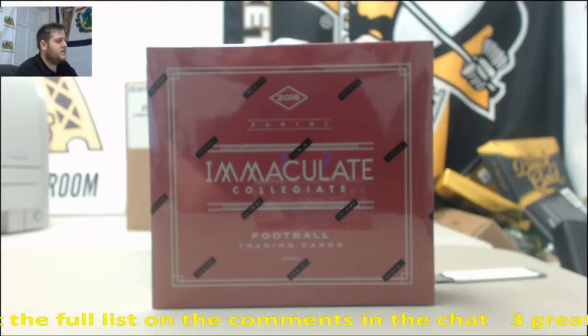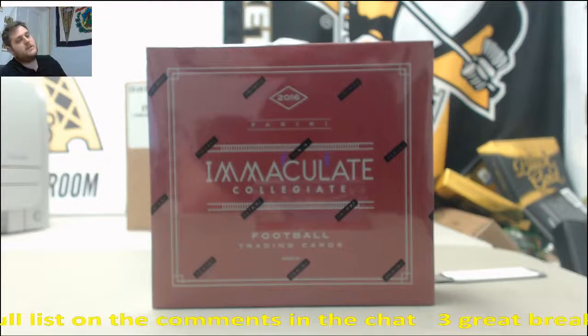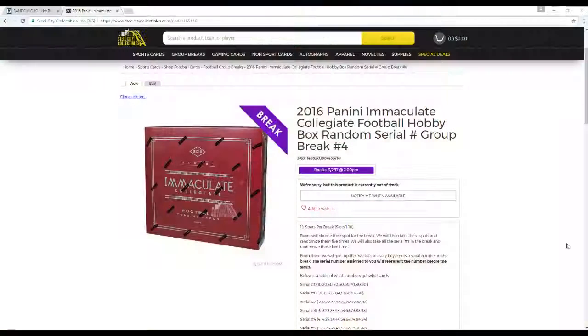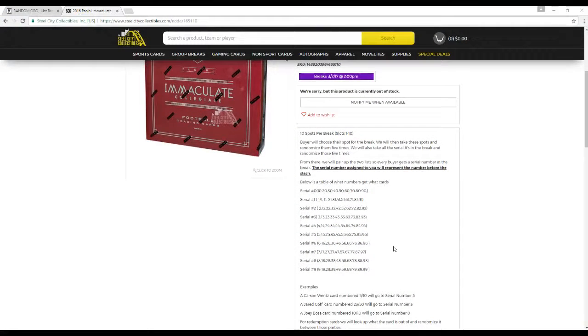We're about to do a 2016 Panini Immaculate Collegiate Football Hobby Box Random Serial Number Group Break Number 4. Let's go over the rules real quick. 10 spots for the break, slots 1 through 10. Buyers choose their slot, and then we take these spots and randomize them 5 times. We'll also take all the serial numbers in the break and randomize those 5 times.